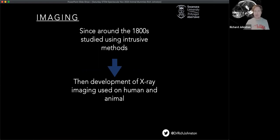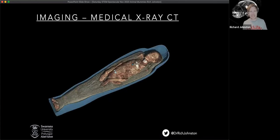And so you'd have a mummified package and it would be unwrapped by hand, which is a destructive process. Then came along X-rays and the development of X-ray imaging to allow us to image large-scale human mummies and then animal mummies. So this is an example of a human mummy, an X-ray through the coffin, effectively, and you can start to see loads of interesting things, really interesting insight into that mummy without destructively unwrapping it. But it's low resolution. For animal mummies, that doesn't really cut it.